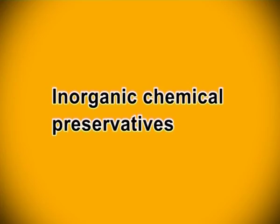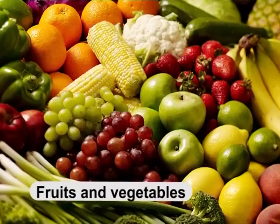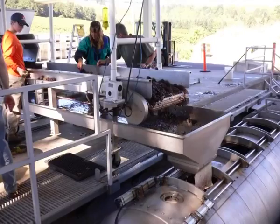Next is inorganic chemical preservatives. Sulfur dioxide and sulfides are perhaps the most important inorganic chemical preservatives. Sulfides are more effective against molds than against yeasts and are widely used in the preservation of fruits and vegetables. Sulfur compounds are extensively used in winemaking, and as in most other instances, when this preservative is used, much care has to be exercised to keep the concentrations low in order to avoid undesirable effects on flavor.